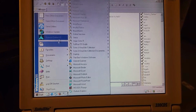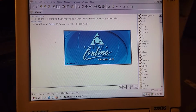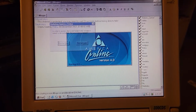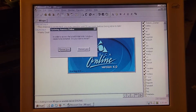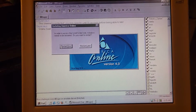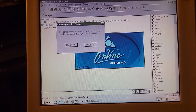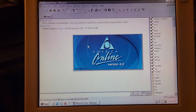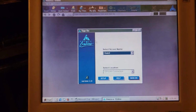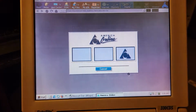And of course, y'all might remember using this service here. America Online version 4.0. In order to access the World Wide Web, Windows needs to be restarted. Just say later. And of course, you get to the sign on screen here.